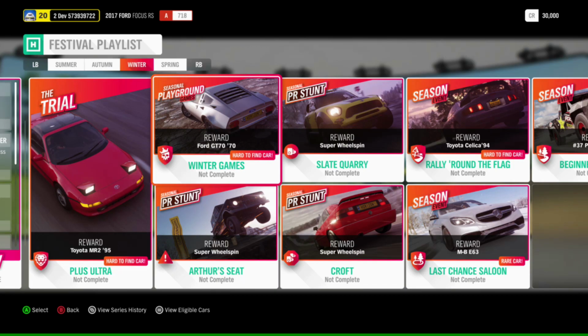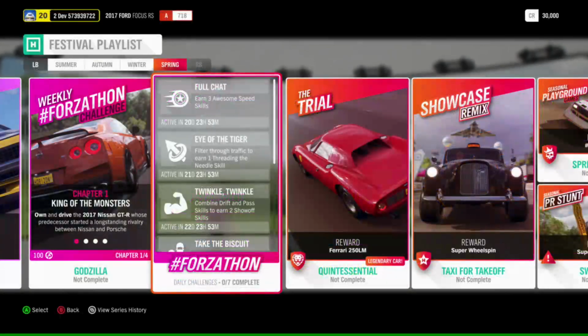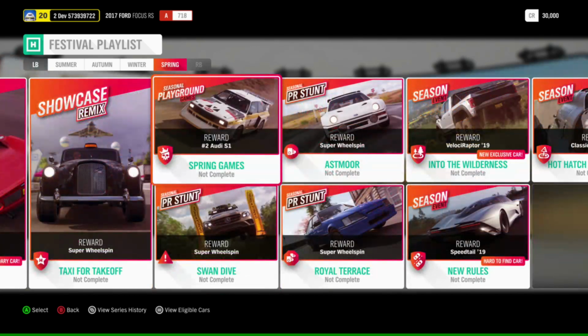And if we click on to spring, yes, so it is Old Yeller, 50% completion in spring gets you the HSV GT SR, while 80% gets you the Formula D 599. And one more click. Yes, so the trial is another very, very expensive car, the Ferrari 250 LM, so don't miss out on that. And then one click to close it all out.